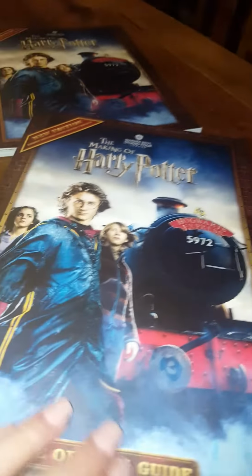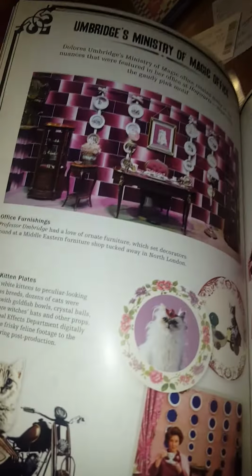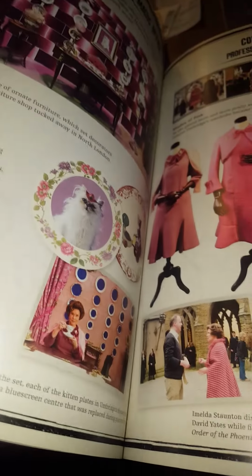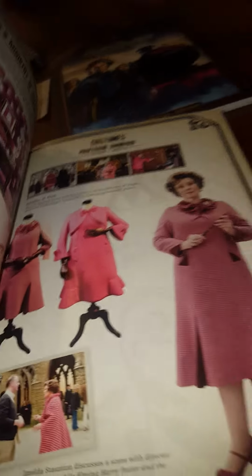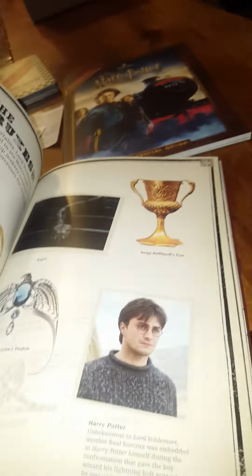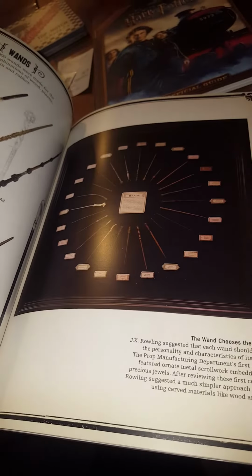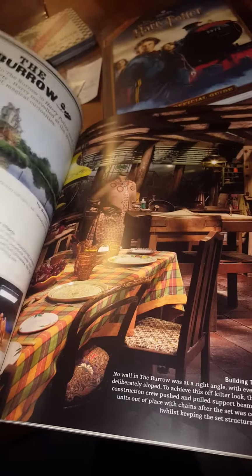I had to be a bigger nerd and go and get the book. And the book goes in and tells you about Dolores's little spot and the kitties and how they made that scene. They talk about all different kinds of stuff. I don't know if you can see here. Beautiful book. Beautiful, beautiful. Got to see stuff up close.